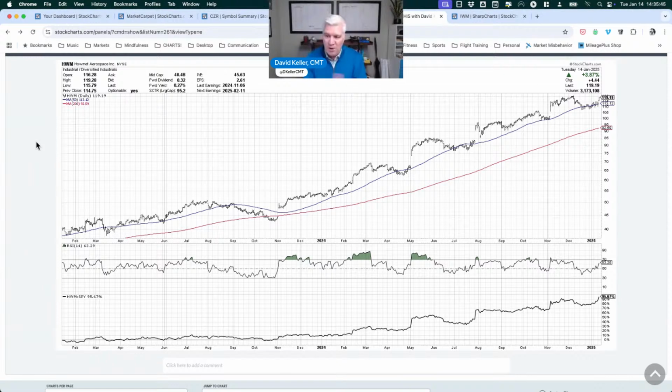The momentum is strong. We're consistently above 40 on pullbacks. The trend is strong with the price above 2 upward sloping moving averages. There are not a lot of names like that right now. So I'd certainly be happy owning the ones that are. And so HWM and others are one of those.